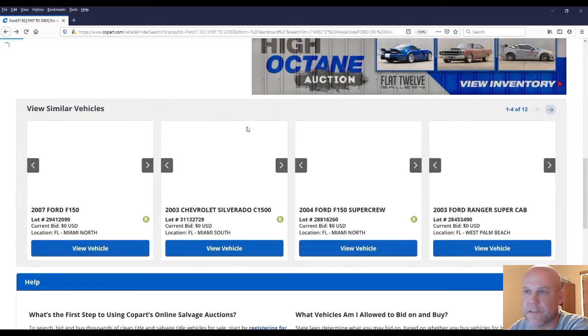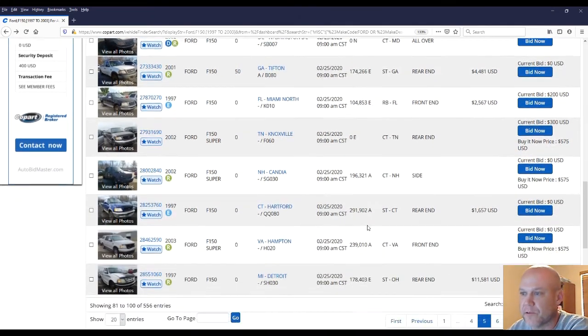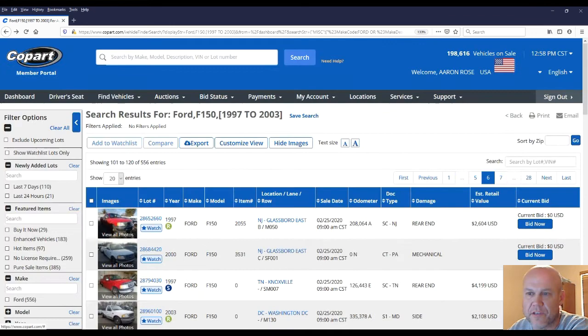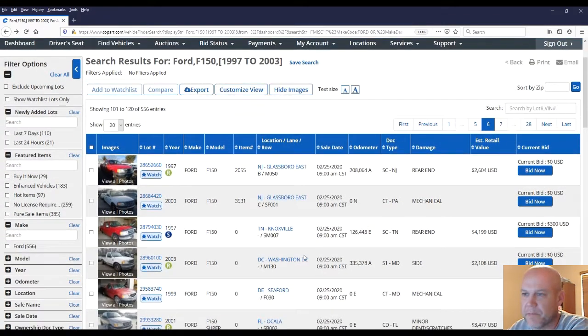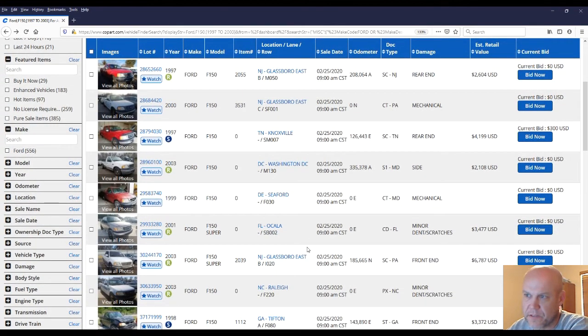Obviously, if you're doing any of this, you really should never, ever, ever buy anything without getting it inspected by someone who knows what they're doing. If you can't personally get to the lot and look at the thing and see if it's really what it says it is, dig into it, bring your jump box, make sure you try to start it. You really should consider paying someone to go look at it for you and get your report, because it's not hard to get burned on these things if you don't take the time to go look at it. Because Copart's in the business to sell cars, and they're going to tell you the information as best they can, but sometimes, they don't tell you everything that might be obvious if you got somebody who knew what they were looking at.